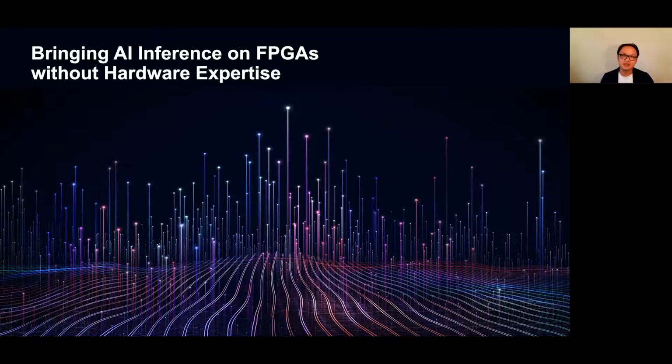My name is Nick Ni. I'm a Director of Product Marketing for AI software and ecosystem with Xilinx. Now, following up to Dr. Han's talk, I'd like to introduce you to what you can get started with the Xilinx tools. This is a very important topic because traditionally, Xilinx FPGAs has been known for hardware developers, but we've been investing heavily in enabling and expanding the user base into people like you, AI developers.